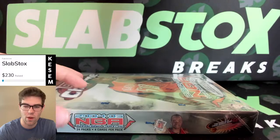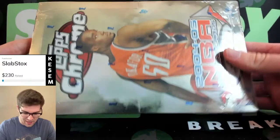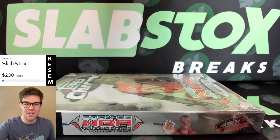I mean, the LeBron refractor second year is massive. Even the base PSA 9s and 10s go for a ton. I remember 9s were around $1,000. 10s were over $3,000 for just the base. Kobe 9s and 8s and 10s sell really well too. Of course, you have Wade, Carmelo Anthony, Chris Bosh, even Dwight Howard rookie cards in this set sell pretty well. There's a lot of different studs from the mid-2000s. Kevin Garnett's another big card in the set. So I am very excited for that one.